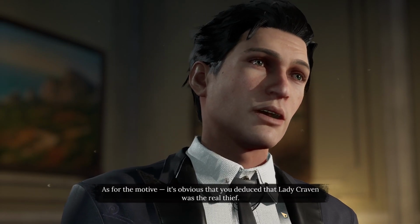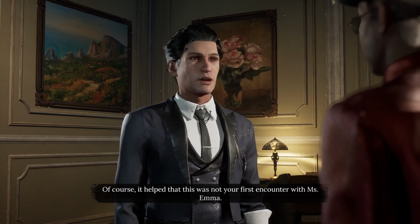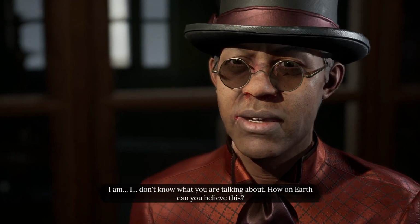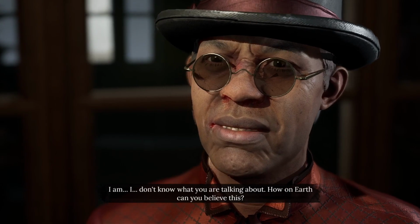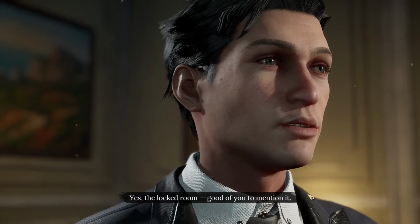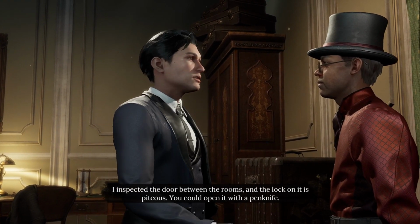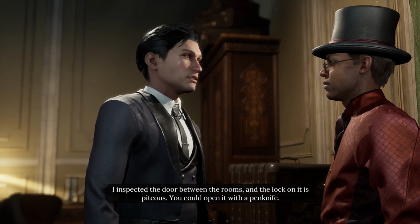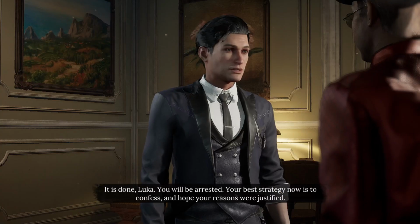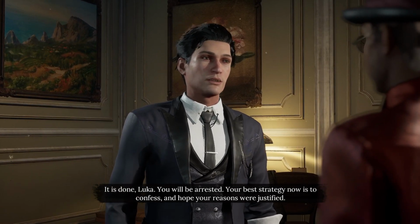As for the motive, it's obvious that you deduced that Lady Craven was the real thief. Of course, it helped that this was not your first encounter with Miss Emma. I don't know what you're talking about. How on earth can you believe this? I think the police will easily find the proof when they browse their archives. Yes, yes, the locked room. Good of you to mention it. I inspected the door between the rooms, and the lock on it is piteous. You could open it with a penknife. So I am now a burglar, as well as a thief and a murderer? It is done, Luca. You will be arrested. Your best strategy now is to confess and hope your reasons were justified.